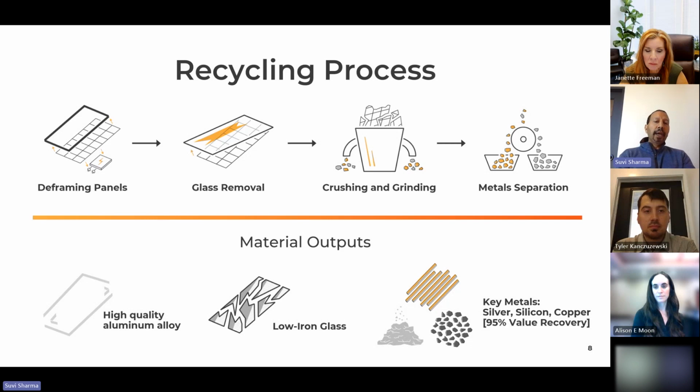I will tell you that this is not a fine-tuned process that's working seamlessly 24/7. We still have a lot of problems. We have a lot of troubleshooting. Some days the machines work great. Some days they're problem children for us. And so that's part of the process of learning and R&D.